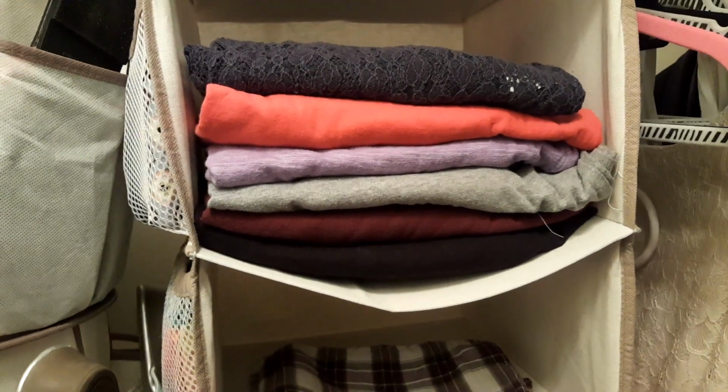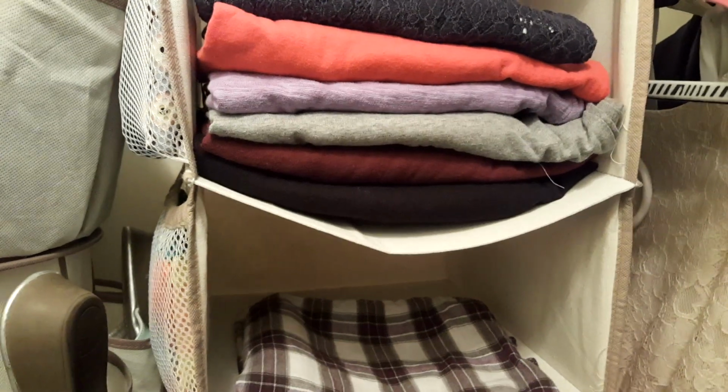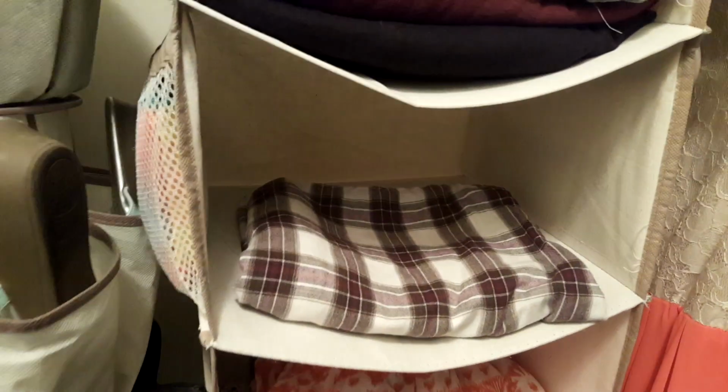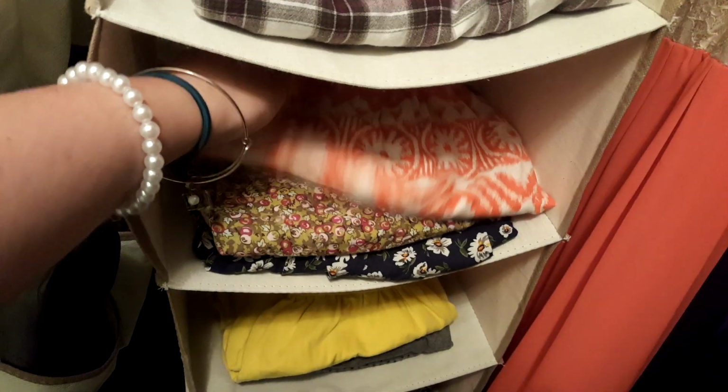And then my hanging thing, at the very top, I have my nicer t-shirts that I'll probably do videos and things like that in. Then so far I have one sleeveless top that I just folded in there. And then my floral prints, and then my more plain prints, and then just some fancier ones.